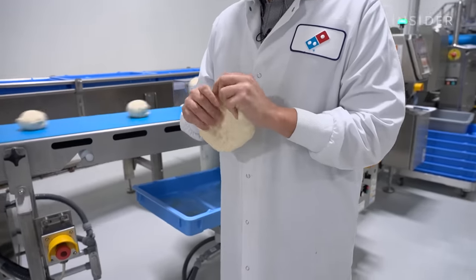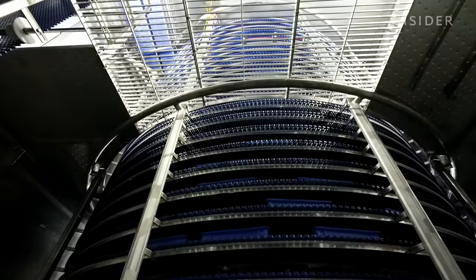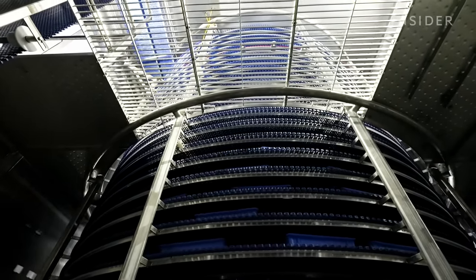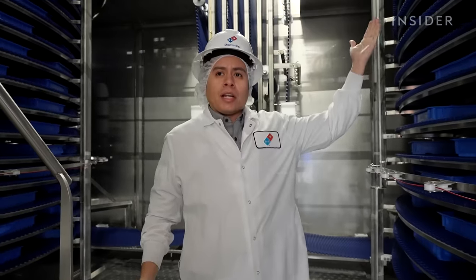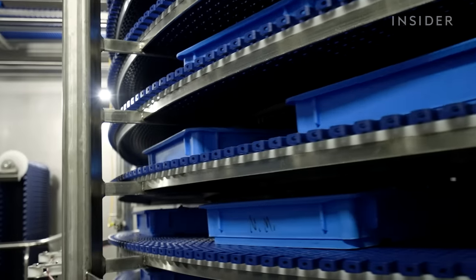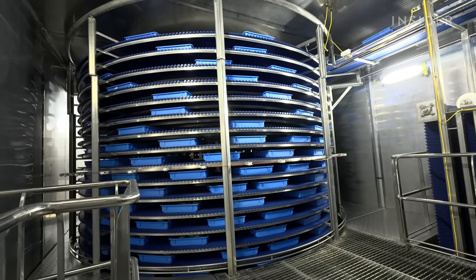They don't want to freeze it because then it would stop the dough from proofing, or the rising that happens when yeast is activated. So they chill it down to 38 degrees to slow the proofing process. It's very cold in here. Our trays go up for 30 minutes and they come down for 30 minutes. The dough used to take 4 hours to cool. Now with the spiral chiller, it takes just one.